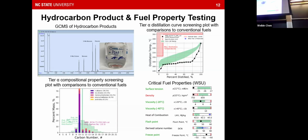For example, when we consider the heat of combustion, our material has higher energy content. This is due to a narrower dispersion of material. So we don't have naphthalenes and others, but we have a reduced list of chemicals there. These are the results that we were able to quantify. You can see those are C10 and C9 materials. And they also helped us with the distillation curve.